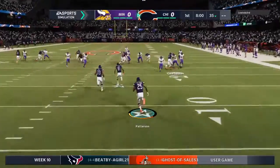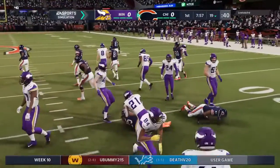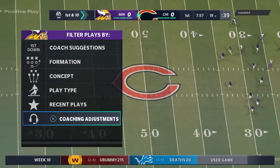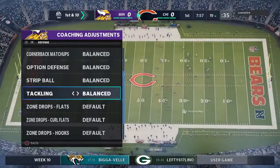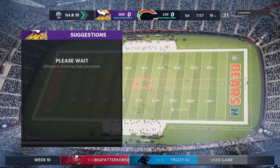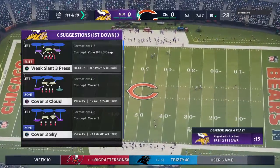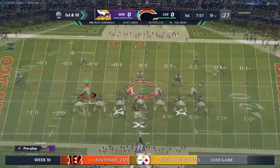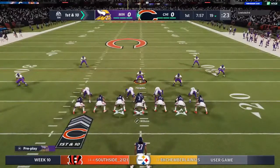Takes this about 5 yards deep. And only able to get this to the 19, so probably should have opted for the touchback. The Bears take over 1st and 10 at their own 19-yard line. So here's a 1st and 10 now, down inside the 20.